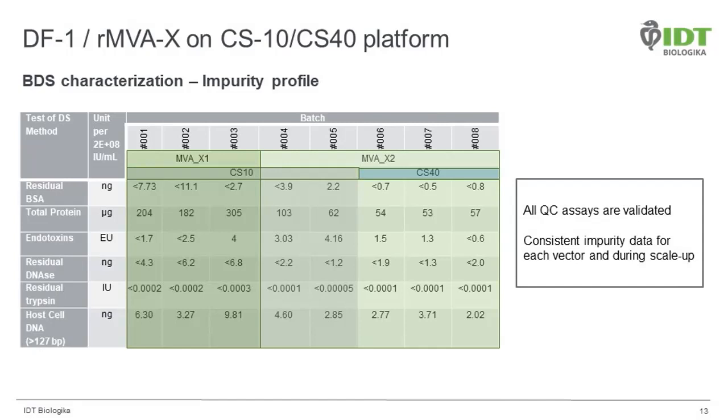In addition, we confirmed the comparability of the process in different scales and with different constructs within our qualified and validated analytical panel to determine impurity profiles linked to residual albumin, DNA, and especially our specific host cell protein assay Marlin will speak about later in detail.